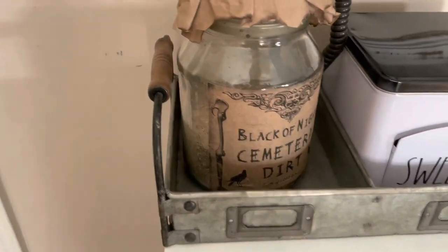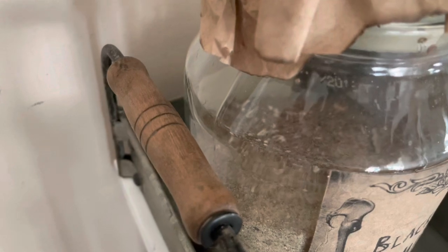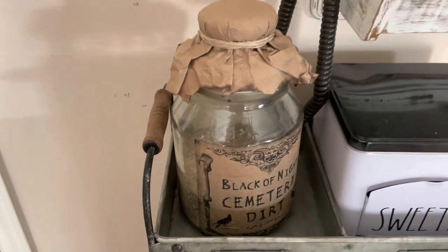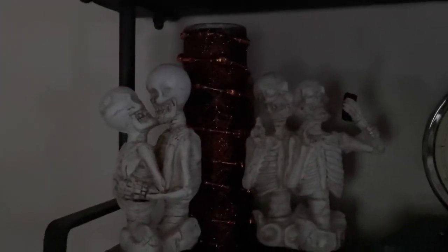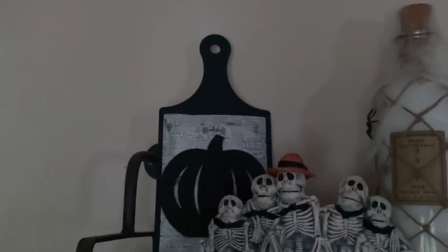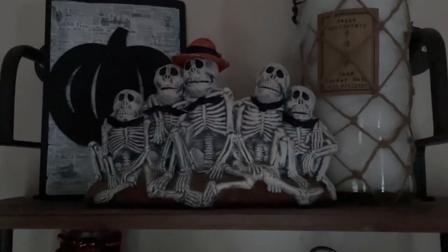Next to that, I have my cemetery dirt, which is really cool because my husband let me borrow some sand from work, and it actually looks like there's chopped up bones in it. So I thought that was cool for cemetery dirt. And then coming up, I have my skeletons I got from Family Dollar this year. Two of them are taking a selfie, and two of them are looking lovingly into each other's eyes. My cutting board I made last year, and my family of skeletons that I've had probably for over 20 years. A friend of ours made that for us.